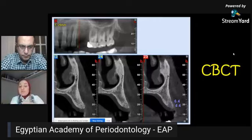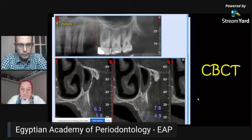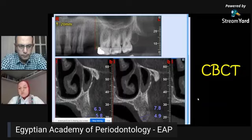First, we did the cone beam for the premolar areas. And here you can find that we have the crest 4.4, 4.5, and 6.5 more apically. But let me tell you something. Before, maybe 2-3 years ago or more, we used to look at the cone beam and say, yes, this bone looks fine. Yes, we don't need augmentation. Yes, we can go for straightforward implants.